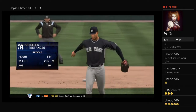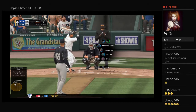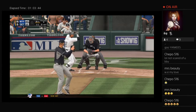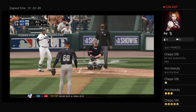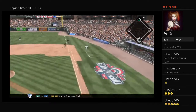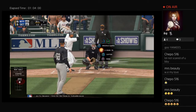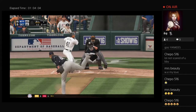Dellin Betances will come in now working with a huge lead, so he'll just look to get some work in here. Betances. Fouled off again, and now he's in a 1-2 hole. Out in front of that one, may have been looking fastball. Good job just to make contact. Looking for the strikeout. Here's the 1-2.